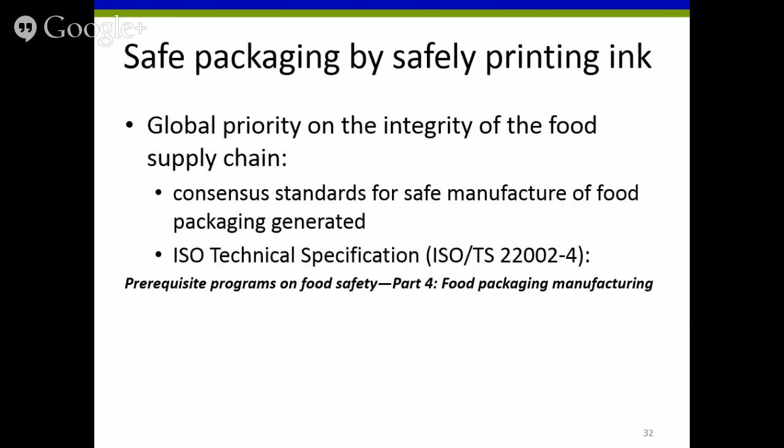So the global priority on the integrity of the food packaging chain has resulted in consensus standards for the safe manufacture of packaging materials. That was issued a little more than a year ago as ISO technical specification 22002-4, prerequisite programs on food safety, part 4, food packaging manufacturing. So basically, the excuse that nobody can explain good manufacturing practices for food packaging manufacturing does not apply anymore. In fact, those are very well described in this industry and government consensus specification from the ISO organization that reflects a lot of work done by the national industry associations, the BRC, FSSC, IFS, and what have you, in looking at PRPs for their food safety programs.